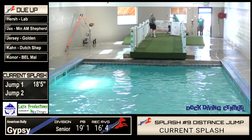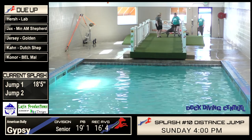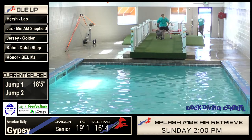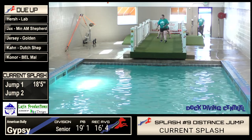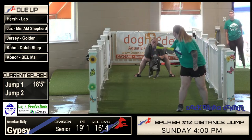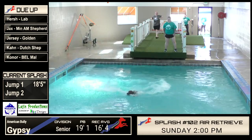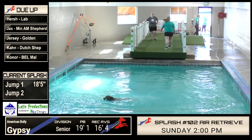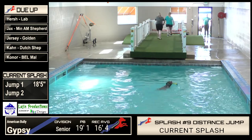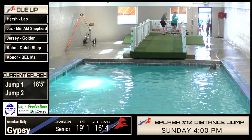Jump two coming up right here on deck, Hershey, Jersey, and Khan. Gypsy, big jump on jump number two. I think it's going to be just a little bit shorter, but that was still a humongous Gypsy jump. Good girl, Gypsy. Jump two coming in at 17 feet and 11 inches.